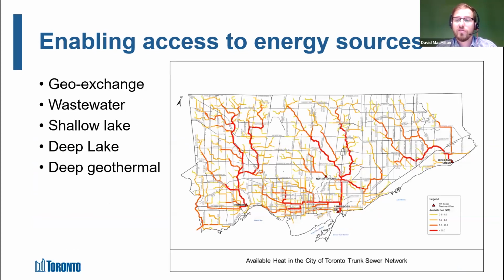Next slide. Sometimes that means just providing information as well. So the map you see on the right there is the map of our trunk sewer network with the estimated heat that's available in those sewers. And this is available through an interactive website on the city's website, where you can go and find out what is available nearby and screen for opportunities. We're working on others, including expansion of deep geothermal as well. Basically, where it's not a physical asset, we can provide information to help reduce the barrier to entry. Yeah, so next slide, please.